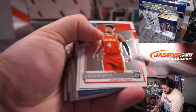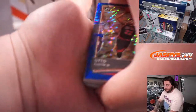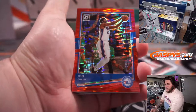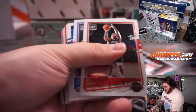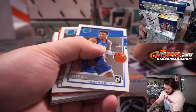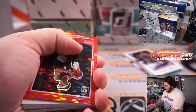Rookies of Skylar Mays and Tyrese Maxey. Blue Otto Porter Jr. And a Joel Embiid red, so non-numbered. Giannis. Tyler Bey. And a Devin Vassell silver prism. Shai Gilgeous-Alexander.